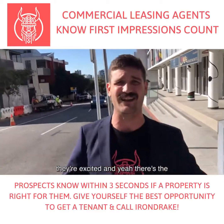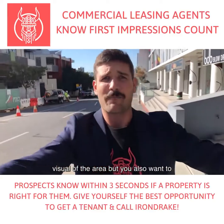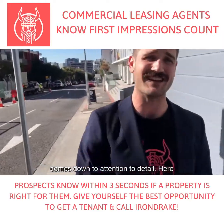They're excited. And yeah, there's the visual of the area, but you also want to make it feel subconsciously spick and span, and that comes down to attention to detail.